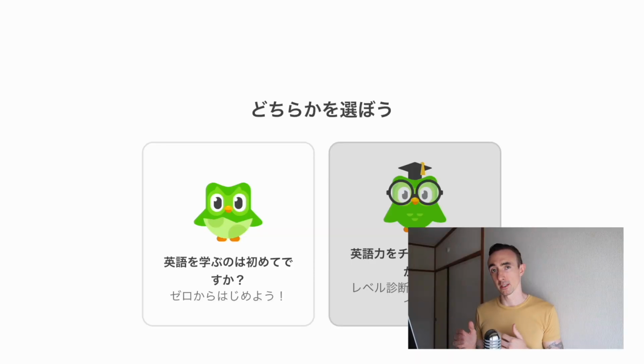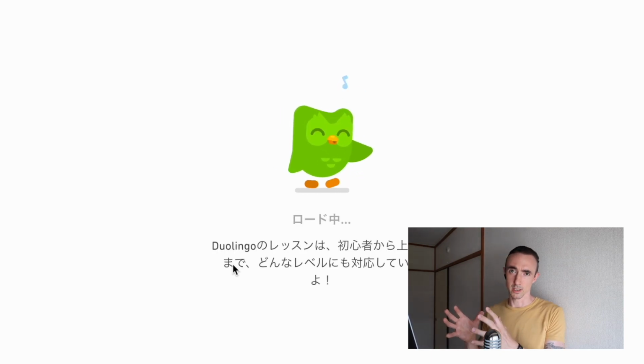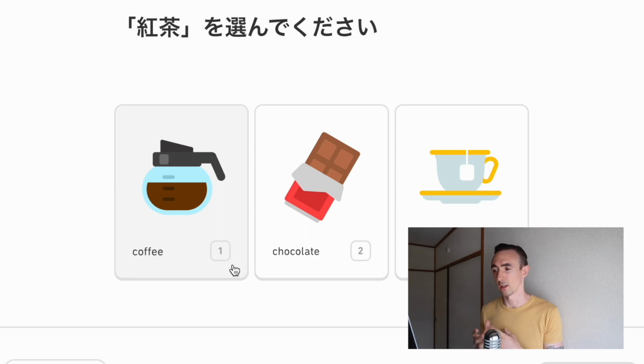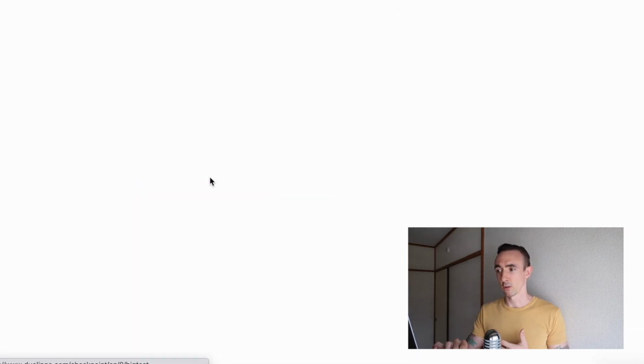And then you can choose to start from the beginning, or you can choose to do a test to see what level you are, and then Duolingo will set you up with the level that suits you. But today we're just going to start from the beginning. So if you start from the beginning, the intro stage is very, very simple. It will ask you things like how to translate coffee or how to translate sandwich. So it's a little dull, a little boring. We're going to skip to level 1 where it gets a little bit more challenging, but it's still quite simple.